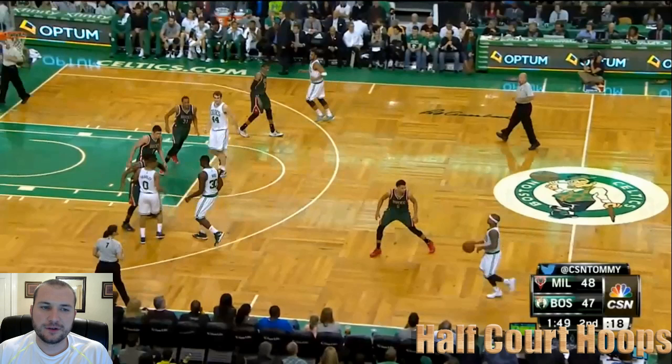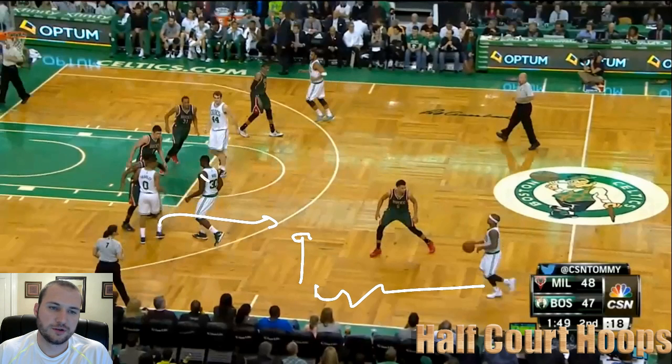Next set we have is San Antonio Spurs loop set. So you'll see the guard is going to cut off a little zipper screen here. This guard is going to dribble down into it, pass to him, and then cut off a triple screen from these three players all the way to the other side.